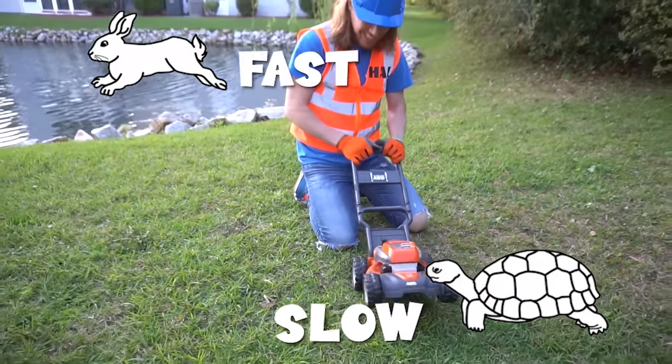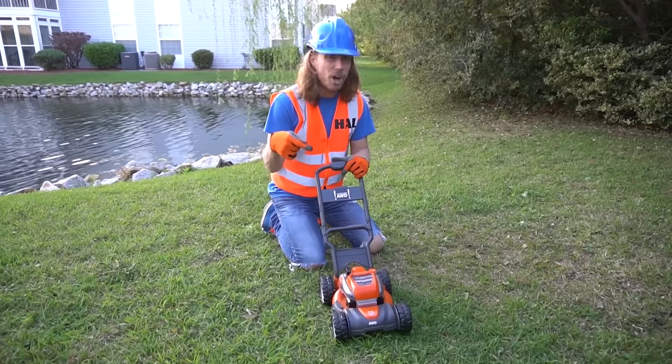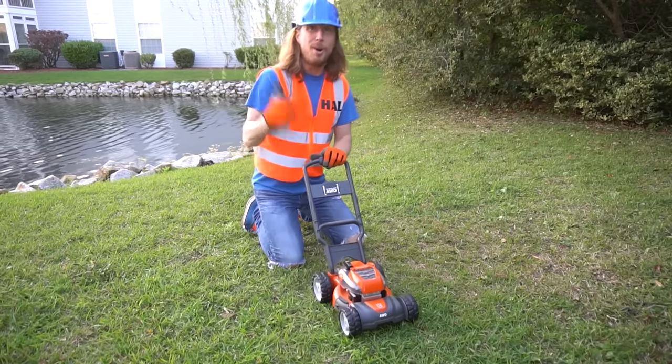Oh, that's totally awesome. Oh, I know a great place that has all kinds of cool lawn equipment. It has push mowers. It even has chainsaws and leaf blowers. Come on, let's go.